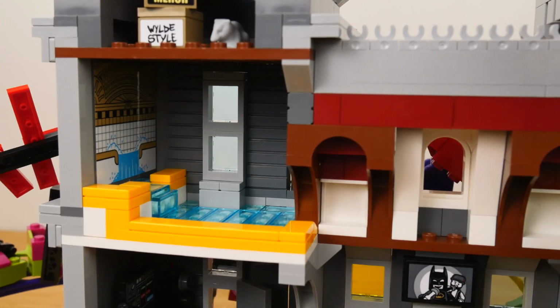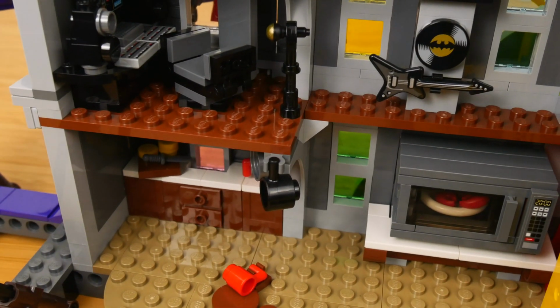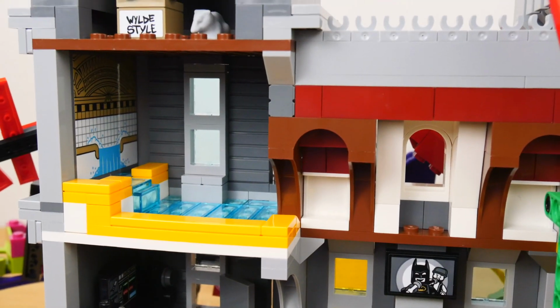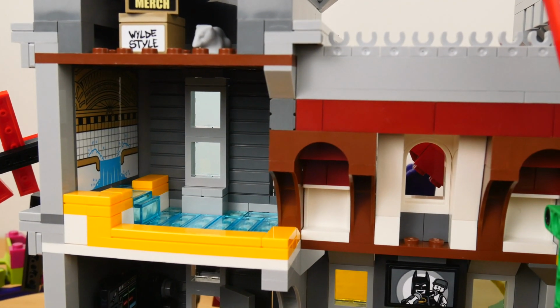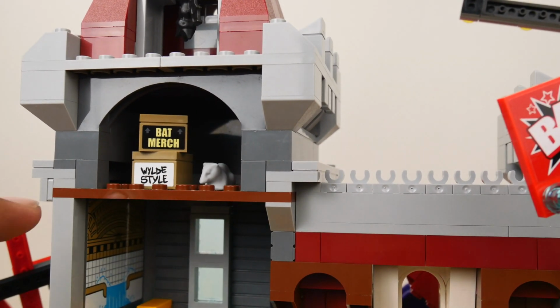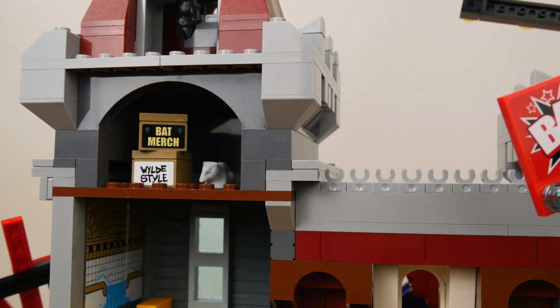I do think it's really confusing that it's on the third floor. Honestly, it would have made way more sense on the ground floor, or even the second floor, but then the hallway wouldn't have made sense. So yeah, the layout of this set, again, it's all Joker first, Bruce Wayne second. And then this little attic space has a box of Bat merch and a Wild Styles box. That's the only reference to her. She wasn't even referenced in the Lego Batman movie, but I like that she was referenced in this set.